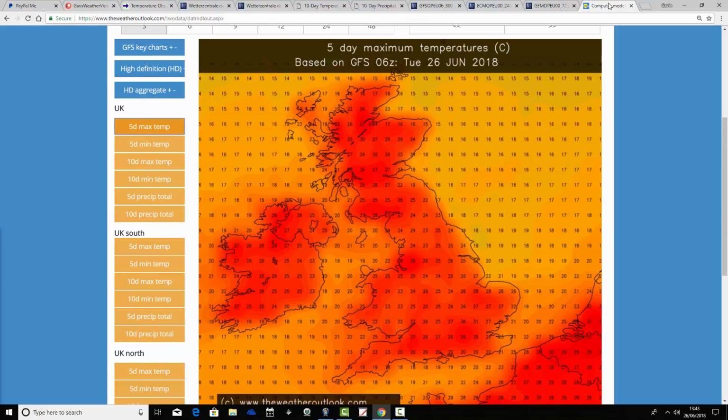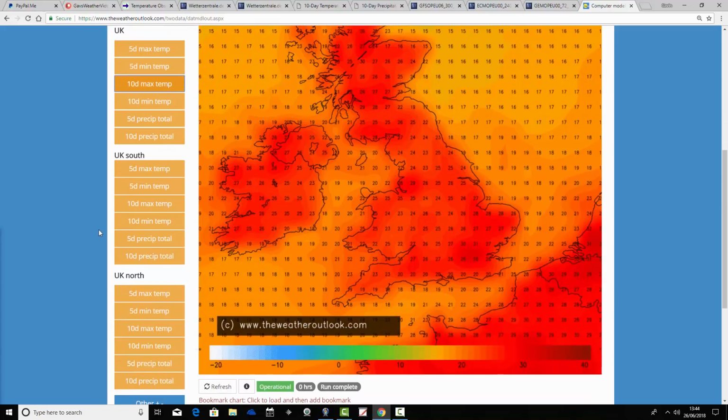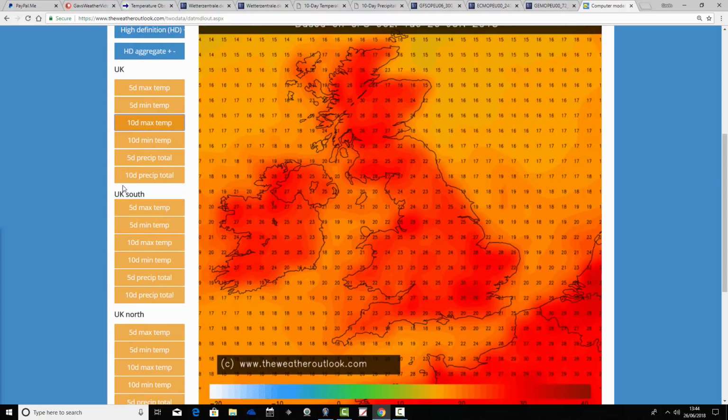Finally, I'll just finish up with the accumulated maximum temperature chart from the Weather Outlook. So have a look at the Weather Outlook, find a link on the links page. So this is the 5-day maximum temperature forecast from the GFS model. And again, we're in those red colours. It's going to be a hot 5 days to come, to say the least. If you have a look at the 10-day, actually still hot up to Tuesday, 26th of June. Remember, that is an accumulated maximum temperature chart. So certainly in terms of an anomaly over the next week, we're going to see significantly hot conditions coming up.